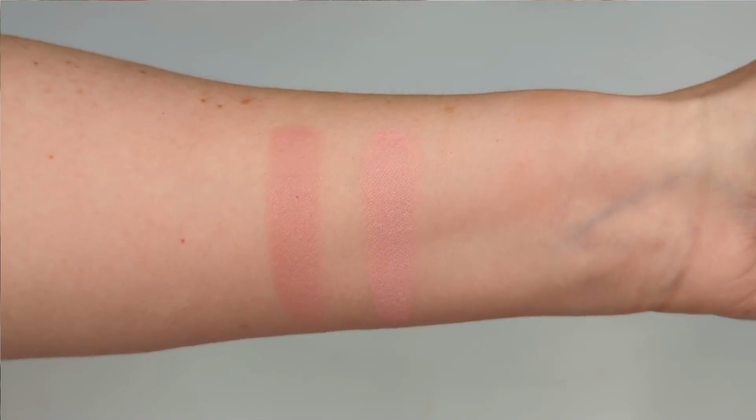So if you're looking for an incredible powder blush at the drugstore that's pigmented, that's long lasting, and comes in gorgeous colors, definitely check these out. I think you'll love them.